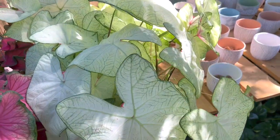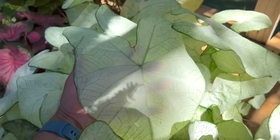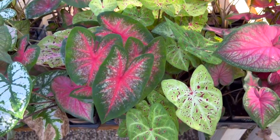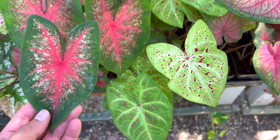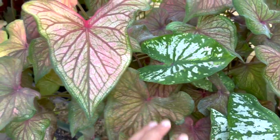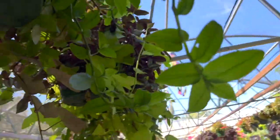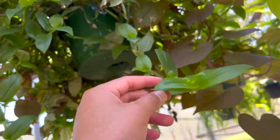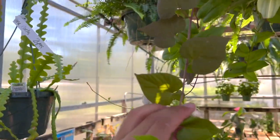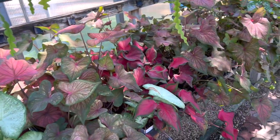Okay, I'm in the shady section for outside stuff, and look at these insane caladiums. These are $4. Look at this. So big. They've got so many pretty colors. And look at this one. It's like a mix of all of the Tradescantias. Oh my god, it's only $20. I'm just staying strong to not use my credit card. This is pretty. And look at that.